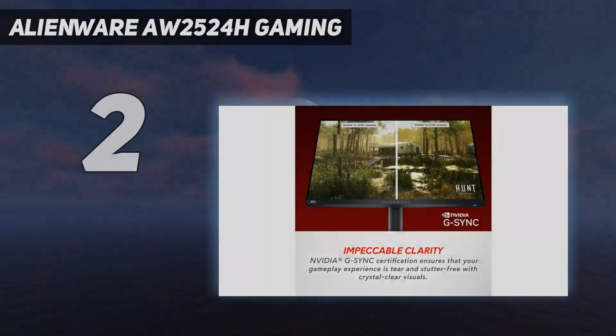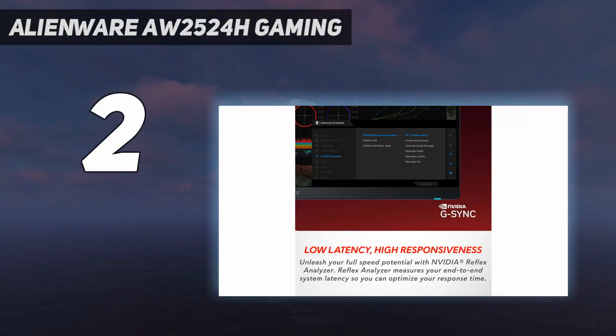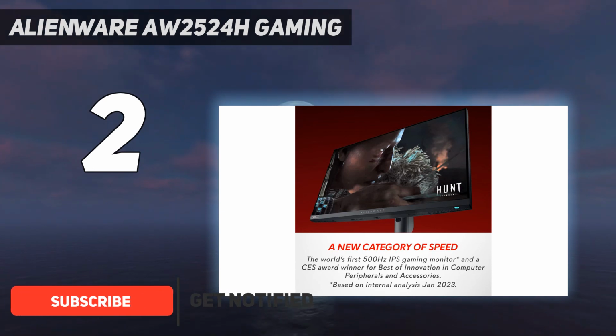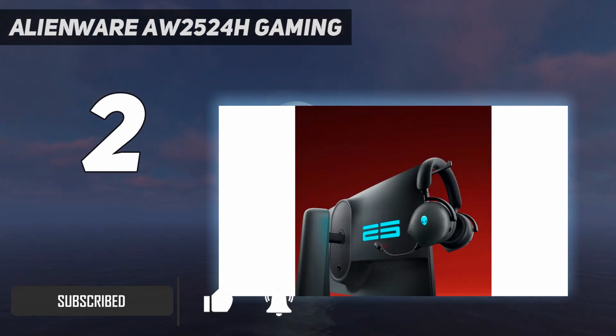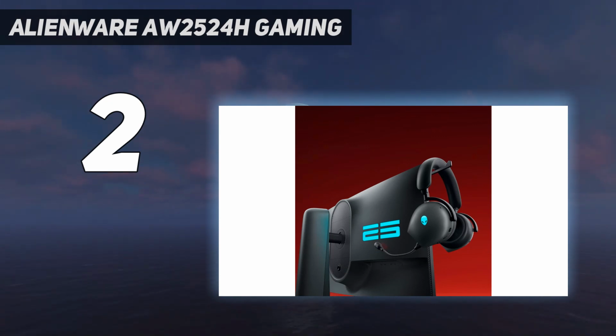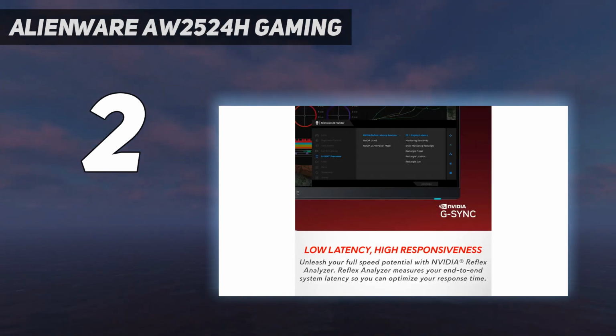Alienware AW2524H Gaming. If you have an NVIDIA graphics card and want to take full advantage of it, it's better to get a native G-SYNC monitor like the Dell Alienware AW2524H. It's higher end than the Dell Alienware AW2523HF with a faster 500Hz refresh rate, but the main benefit of getting the AW2524H is that it has features you can only use with an NVIDIA graphics card.